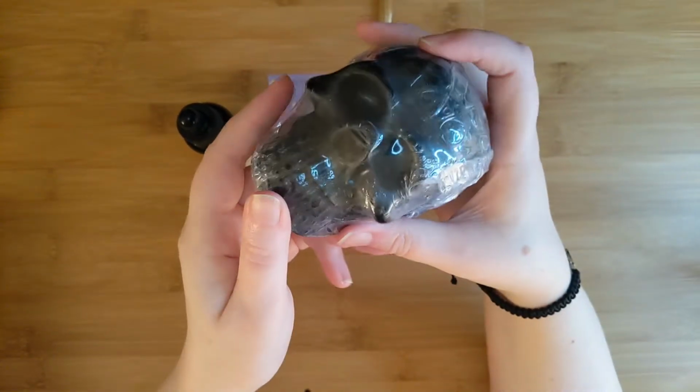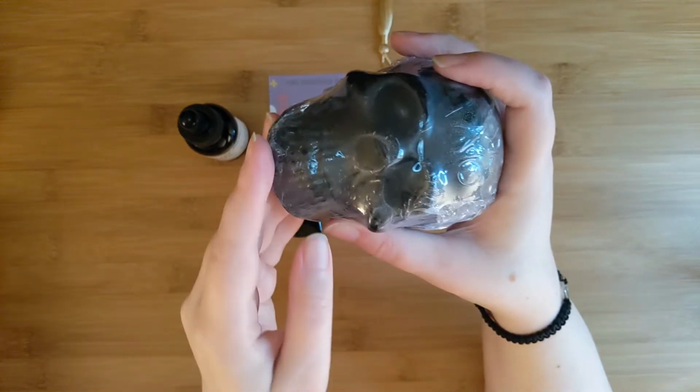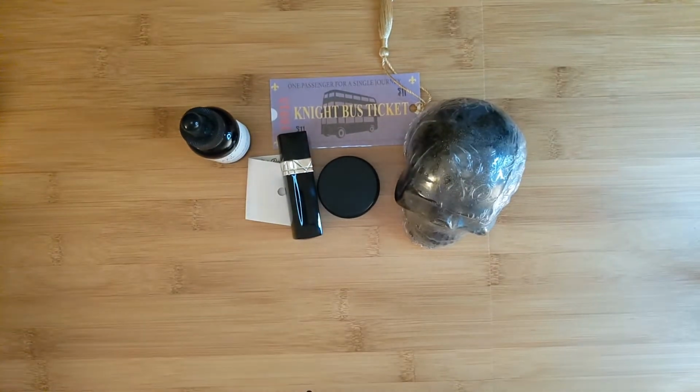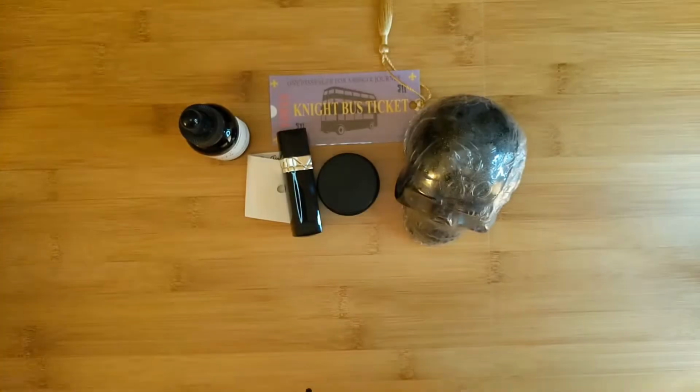So, if you guys don't know, I'm not afraid to say He Who Cannot Be Named because I'm House Gryffindor, so that would be Voldemort. So, this is the first item known to be cursed by Voldemort. It's also the exclusive story in our Daily Prophet, so I can read you guys that real quick.